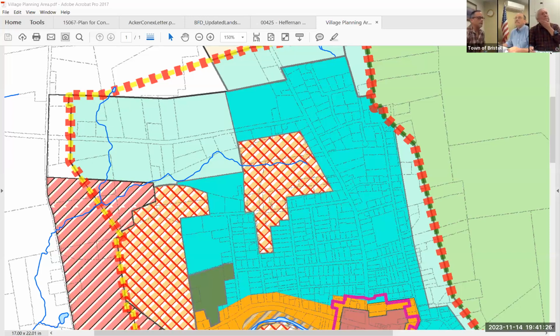Let me share this. Okay, so here's the zoning map of the town, as it stands today. Yeah, I see Plank. And here's North Street, just to get our bearings. This is the intersection of North and Plank. J Drive is here. The area we're talking about is right here.